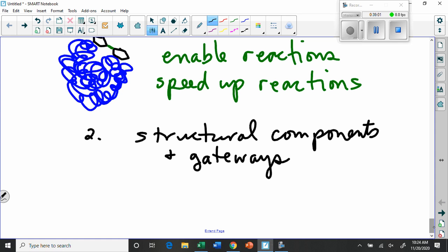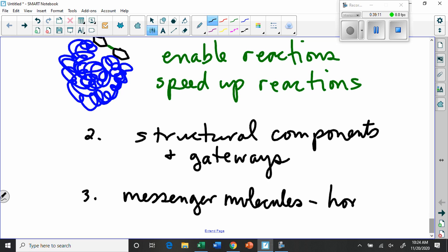And then the third thing, of course, is that they can serve as messenger molecules. What we often call hormones. Molecules that can be released by glands in your body and circulate through the body and interact with cell membranes and cause changes and things to happen, right? So proteins can often form or act as messenger molecules and hormones. So they're very, very complex, and they're the most versatile molecules of biology.